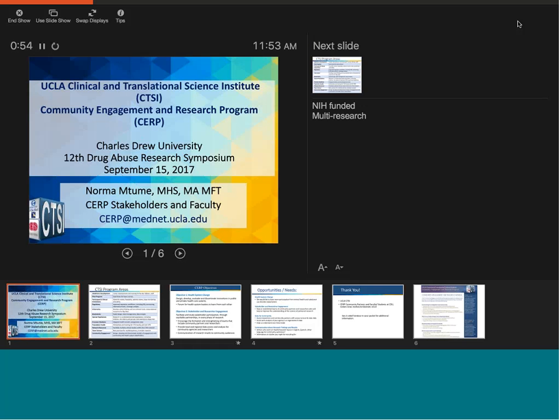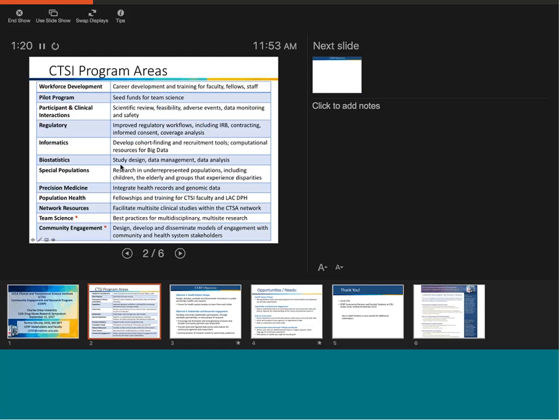CTSI is a collaboration of various institutions doing research. These are the various core areas that the CTSI programs operate, and the funding is from NIH.